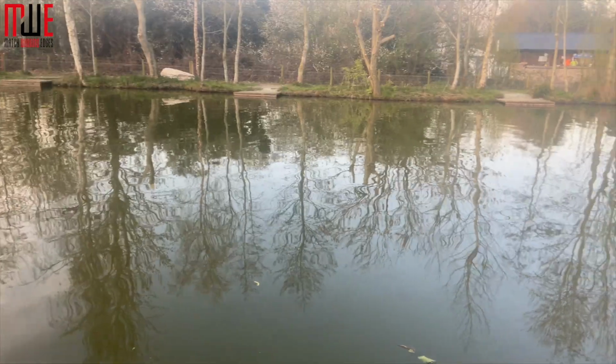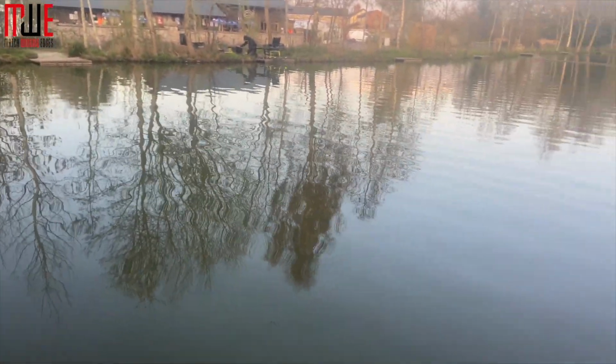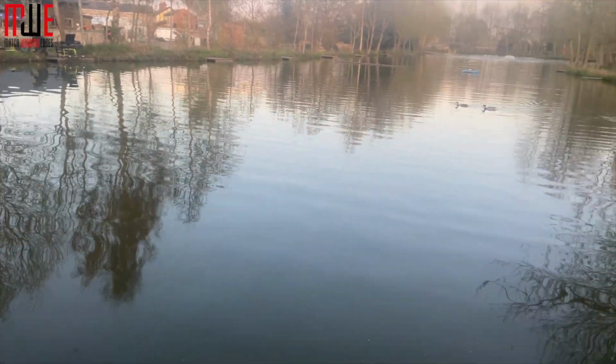But the problem I did have was very similar to the problem I had the day before. It was actually silver water in front of me, and I couldn't really see the fish. Even though there were a few fish there, I couldn't actually see the individual fish to be able to flick to him. So it caused me a few issues. There was not much else I could have really done. I just had to try and put up with flicking about and maybe catching an odd fish, because there weren't a lot feeding early in the match.